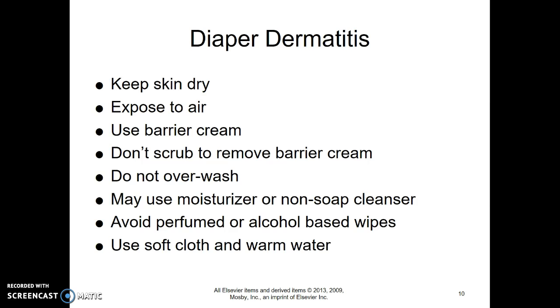Use a barrier cream, and when you do a diaper change, you don't need to scrub off the barrier cream. In fact, you can just keep putting layers and layers on top. When you do need to get it off, it's better to use something to remove it than to scrub hard, because we really do want to treat that skin delicately. Not overwashing, and especially not using harsh soaps to wash.